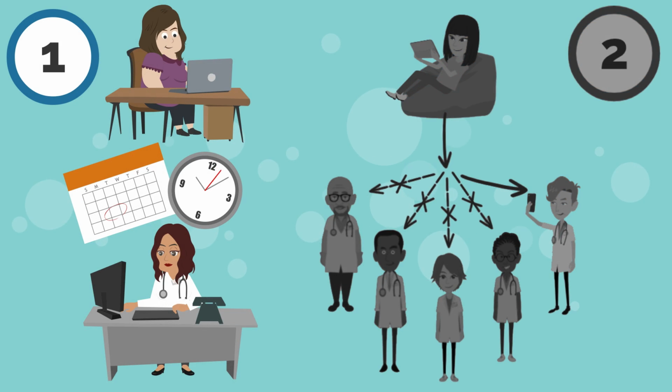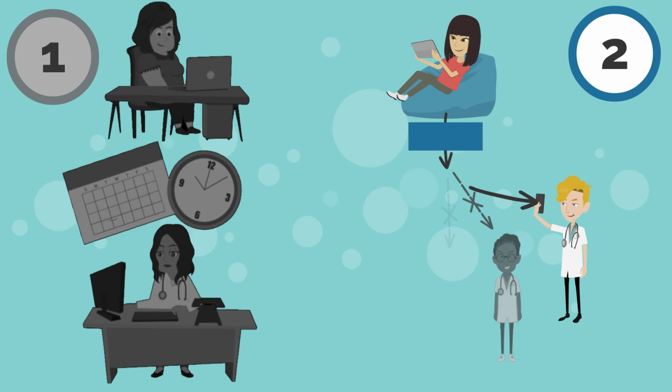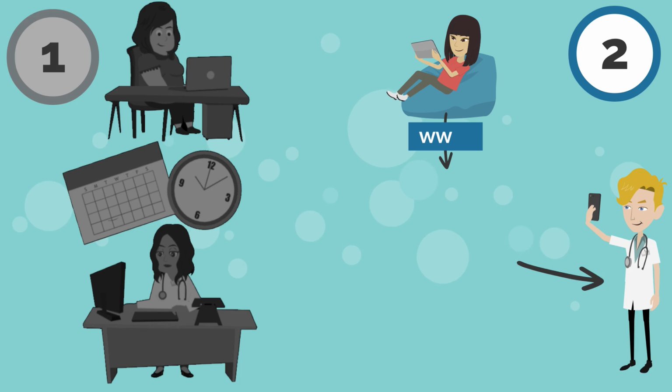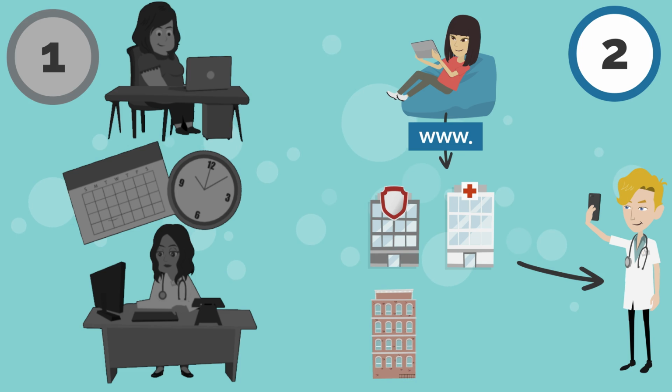For a scheduled visit, your healthcare provider will give you instructions in advance about how to log in to their telehealth system. For an on-demand visit, you usually get connected to a healthcare provider through a website, which might be through your medical insurance plan, hospital, state health agency, or a private company.